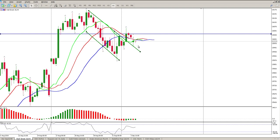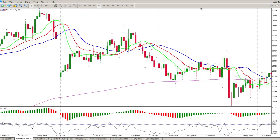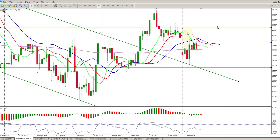And yeah, that's kind of the way that I'm looking at this at the moment, is to say we're looking for a break of, I would say, this level here to the downside, and then I'm going to pick up this first 4-hour bar this morning there. So that's kind of the range that I'm looking at the moment. Let's see how that plays out.